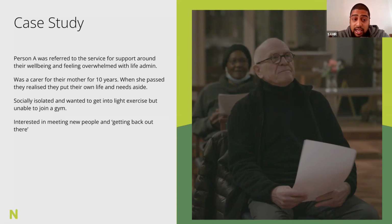So he was socially isolated. He wanted to get back into light exercise, but he was unable to join the gym. And he was interested in meeting new people and essentially getting back out there.